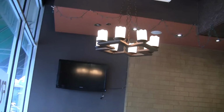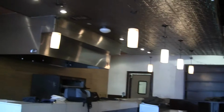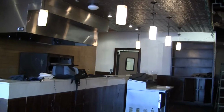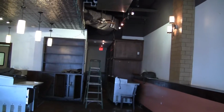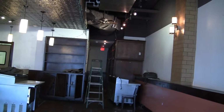So I'm standing at the front of the store, as you can see, and the first thing we're going to do is the ceilings. So I'm going to go front through here, then over to the oven area, and then back into that door there where the sink and storage area, and then finally I'll head down the hallway and towards the back where there's the men's and women's restroom. So let's start right here.